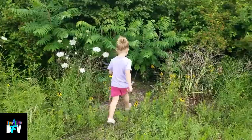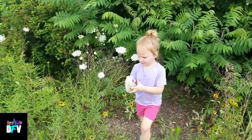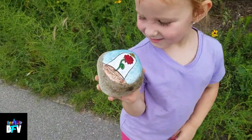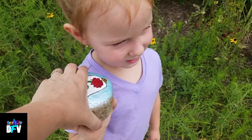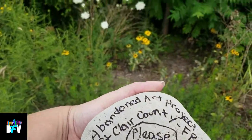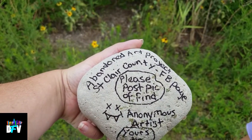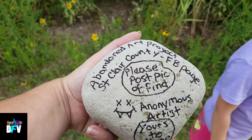Yeah. Oh my goodness, you found another one? Oh, that's beautiful. It's Beauty and the Beast. Oh, wow. Abandoned Art Project. I just found four. Okay, but this one's not to be kept. This one is yours to keep.